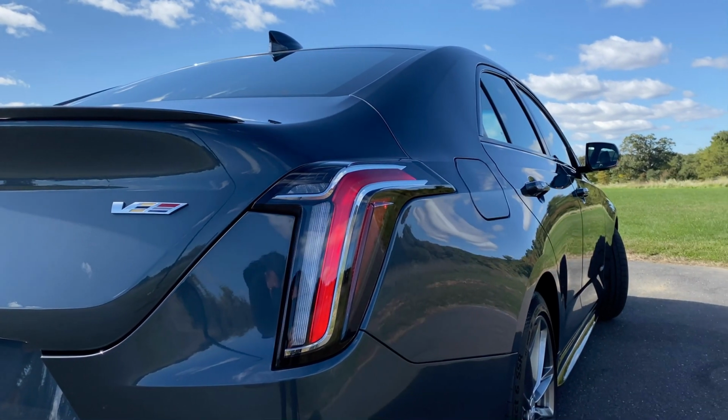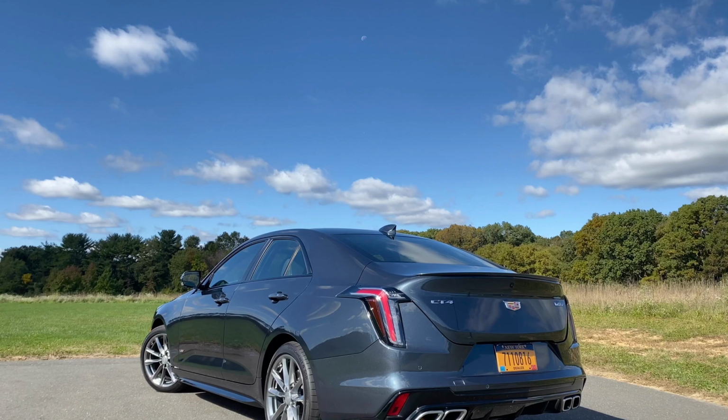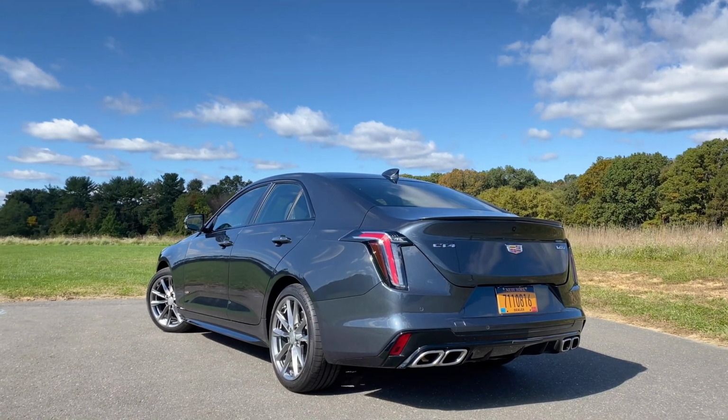And actually, the rear end of the CT4-V is probably my favorite angle. I don't know why, it just looks really beefy and aggressive from the rear view.